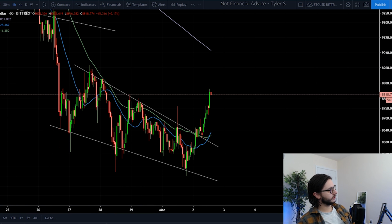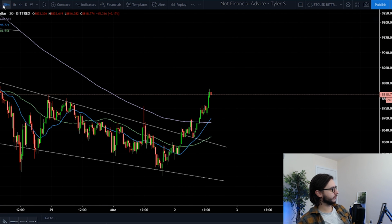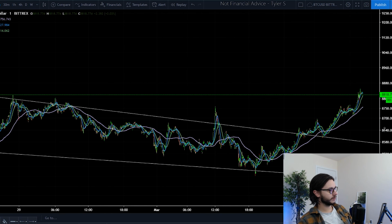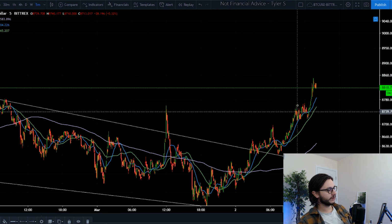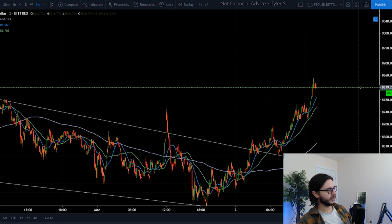here, because we are currently seeing, for the first time, some overhead resistance. Let's actually put it to the 1 minute so you guys can see this in real time. Let's actually do the 5 minute because the 1 minute is way too convoluted. So you can see we're actually finding our first little resistance here. We found it earlier, just a few hours ago, right here. Okay, and then it broke straight up. So again, this is a very key area.